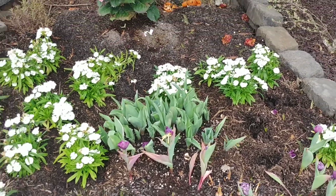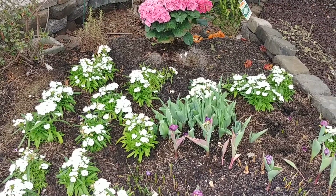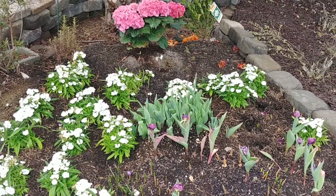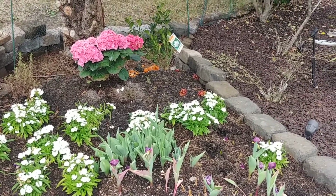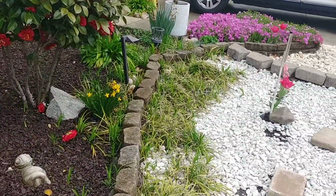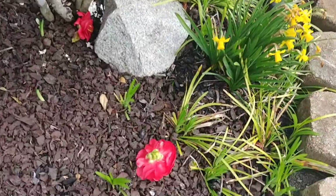Like I said, some of them bloomed and some of them haven't bloomed yet, and the ones that did bloom, you know, the weather's been on and off. One minute it's warm, next minute it's cold. There's a little frost damage to some of the leaves. Oh, one of my flowers just fell off of the Camellia bush. Look at that.